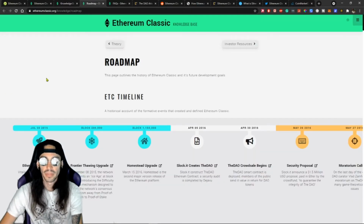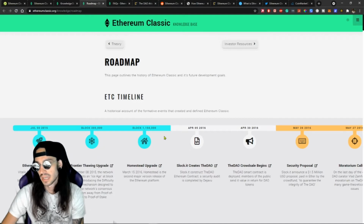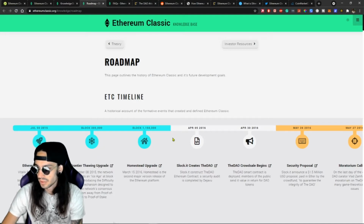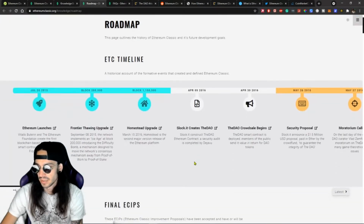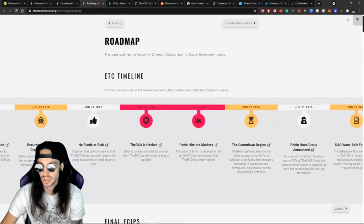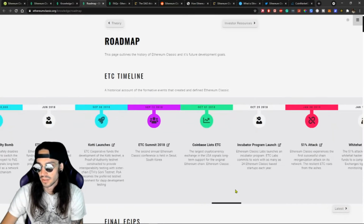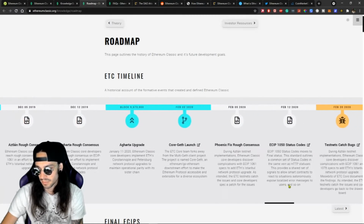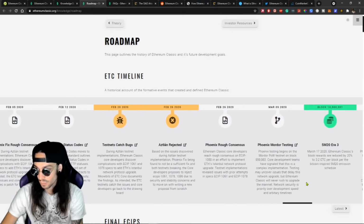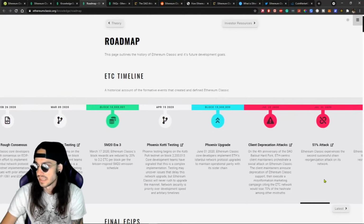And so their roadmap, they launched in 2015. Block 2000, block 1.1 million. And then April 5th, 2016. Oh, wait. Can I scroll all the way over it? Oh, yeah. Drag. Okay. So, wow. They have a very long roadmap. This is a very detailed roadmap.